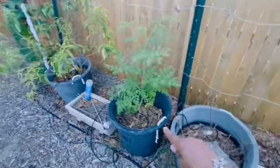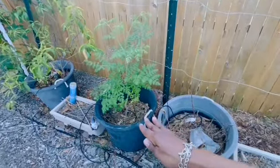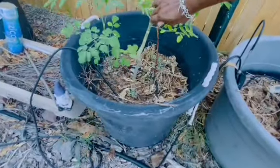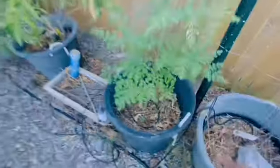These mosquitoes. Whew. But this moringa is doing quite well. I put about 5 seeds in here. I want to say I had 2 trees, but it looks like, yep, I have 2. I have this big one here and this baby right there.